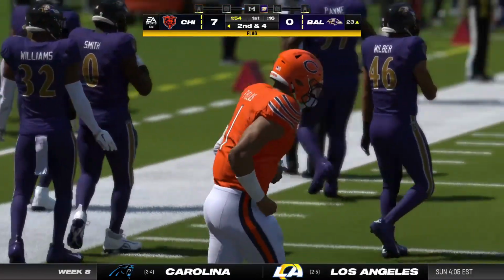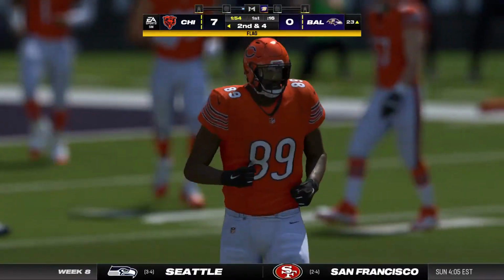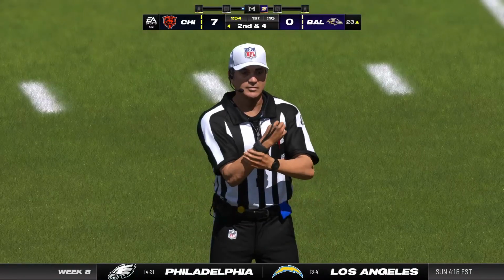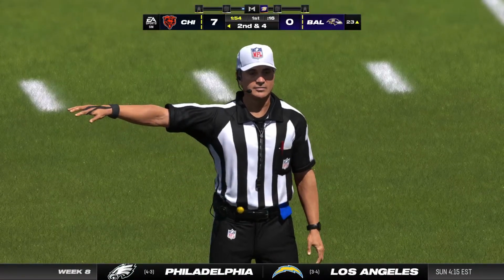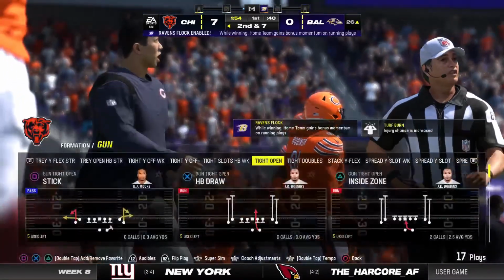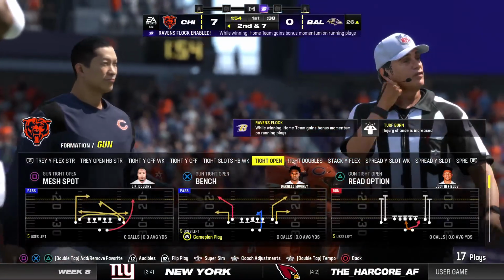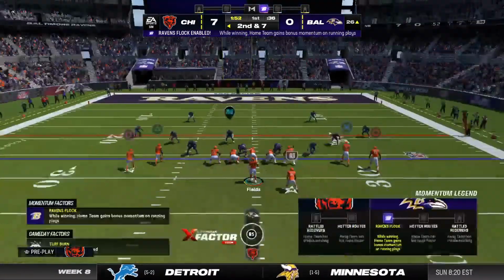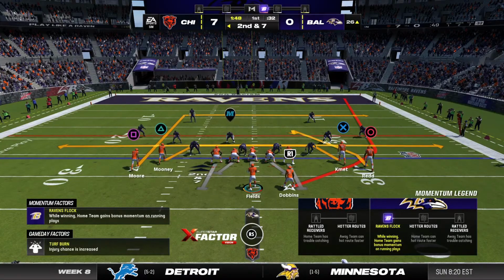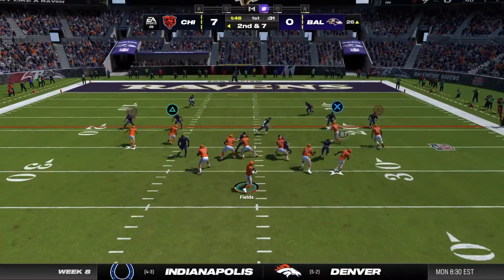Now, hold on here. We do have a flag down. So let's see what this is about. Holding offense. So retract the yardage and retract the touchdown. And retract the chunk play. Big strike there to get the touchdown. Now they've got to take it back and see if they've got another one still in their arsenal.